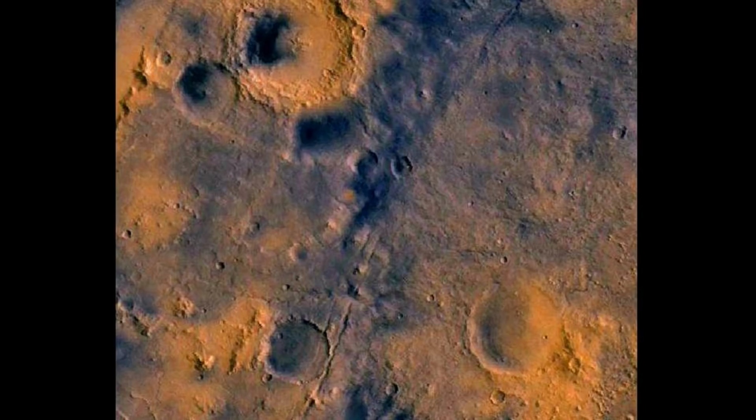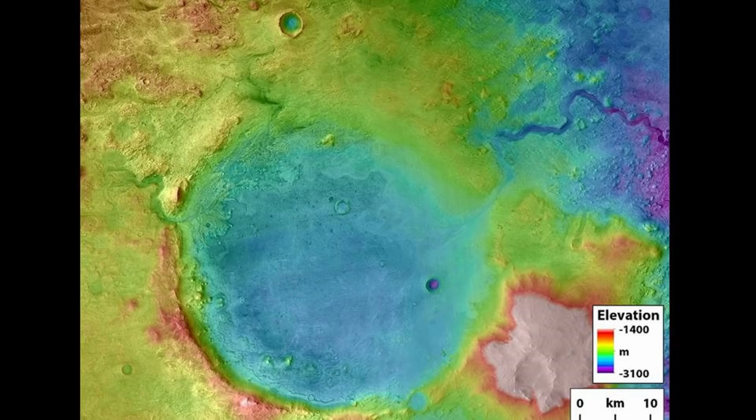It is a perfect place to search for signs of ancient microbial life. Billions of years ago, this now bone-dry 28-mile-wide crater was home to an actively forming river delta and a lake filled with water. Let's zoom into it. Jezero Crater, seen here in false colour, was once a deep ancient lake.